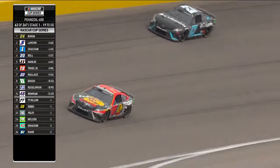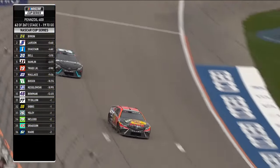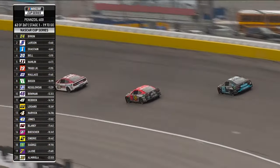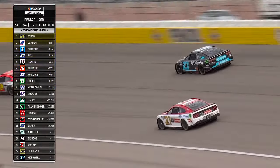Tyler Reddick back up to 11th. Remember, he started 34th, got no practice, no qualifying, because when they went to fire the engine up for practice, they found something they did not like and decided it was worth changing the engine and losing all of practice and qualifying. But boy, he's fast. Bubba Wallace passing Harrison Burton. Remember, that's a backup car for Burton, who's gone a lap down.